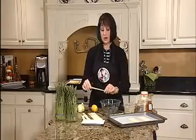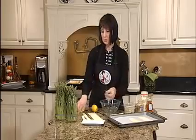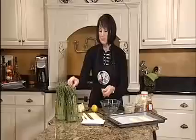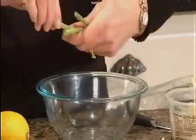Now when you want to cook asparagus, you can steam it or stir fry it or whatever, but for this appetizer that we're making, I want to show you how you can tell if it's fresh or not. I'm going to bend it, and wherever it pops, that's the freshest. Now you can discard this or use this in some sort of a vegetable soup. But for this recipe, we're going to have about 12 asparagus spears. And I'm just going to break them off. And you want the head to be closed tight on the asparagus.